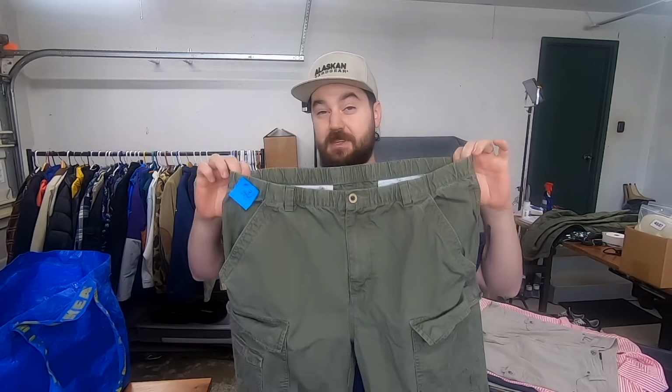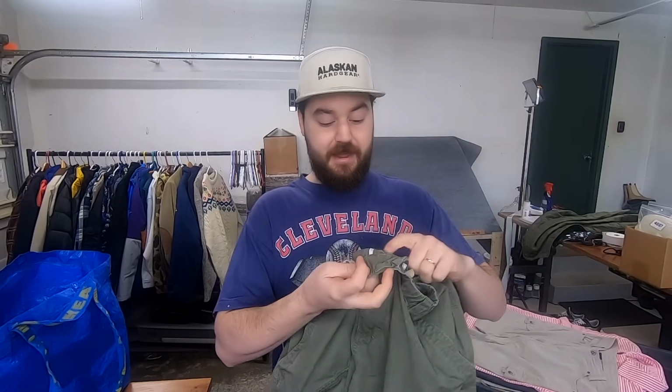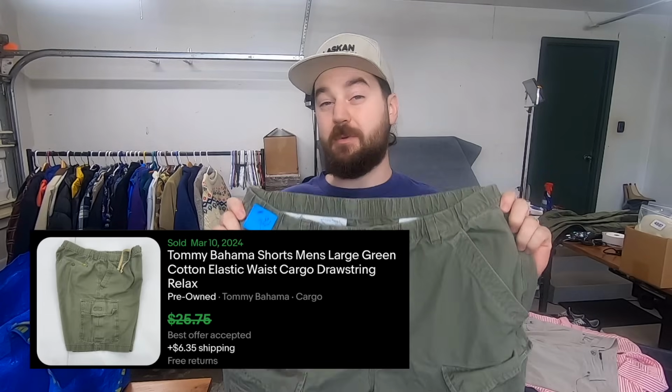I paid $3 for these Tommy Bahama shorts. These are a really good bread and butter item from this brand. What I would call these are the cotton drawstring cargo shorts. They are cargo shorts and they have this drawstring. For whatever reason, this particular model is very sought after and sells a lot better than the typical Tommy Bahama shorts. These usually sell for about 25 bucks.